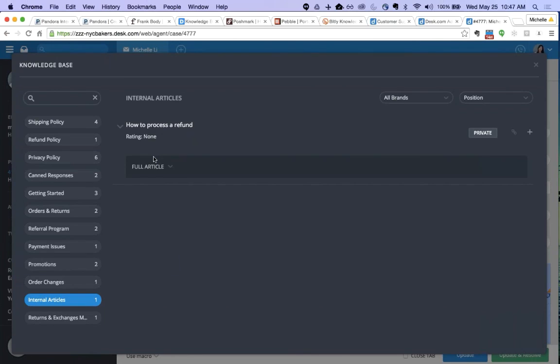And having it right within Desk itself makes it really easy for me to access. And you can see here that it's private. So a lot of companies in the retail space, during Christmas time, need to hire 5 to 10 new agents and get them ramped really quickly. Having these internal articles is so important.